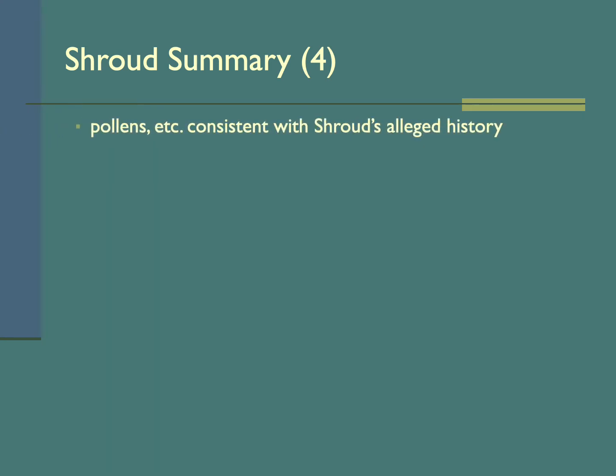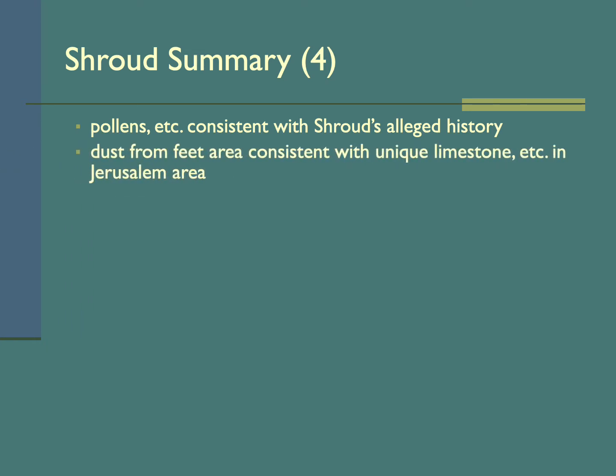The pollens that have been found in the shroud are consistent with the alleged history of the shroud, where the shroud was supposed to have been during all this time, in the Middle East and so forth. The dust from the foot area is consistent with the unique limestone found only in the Jerusalem area. The wounds and the anatomical details were things that were unknown until modern times. It's not until today we look at the wounds, we look at the details, and we say, oh yeah, these are things which a medieval person would not have known to forge.